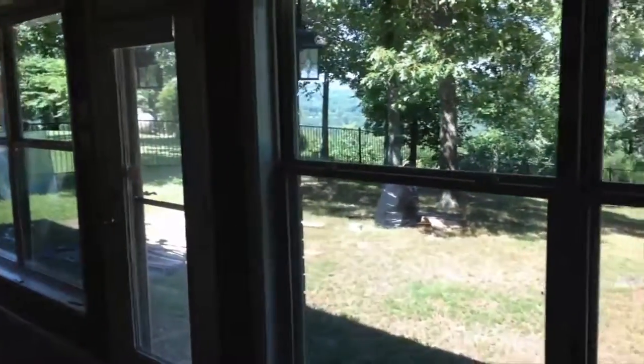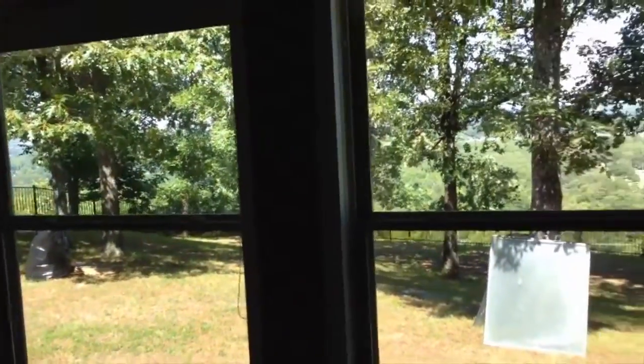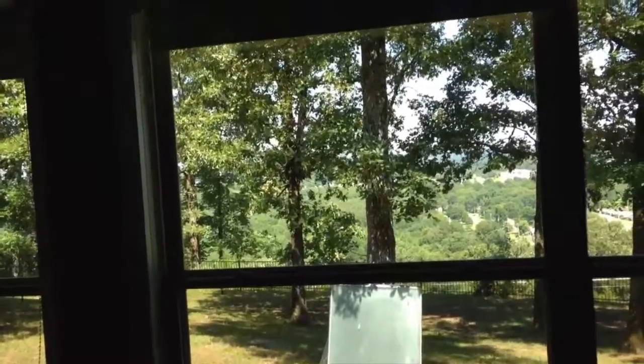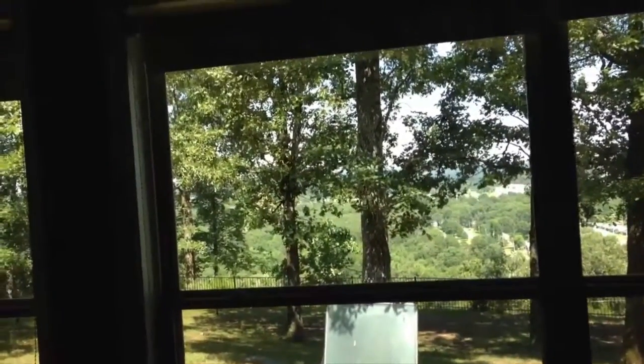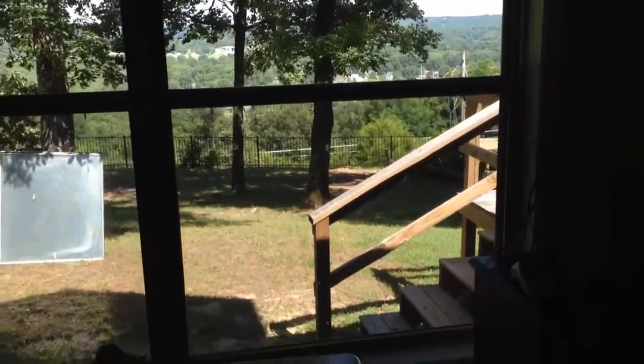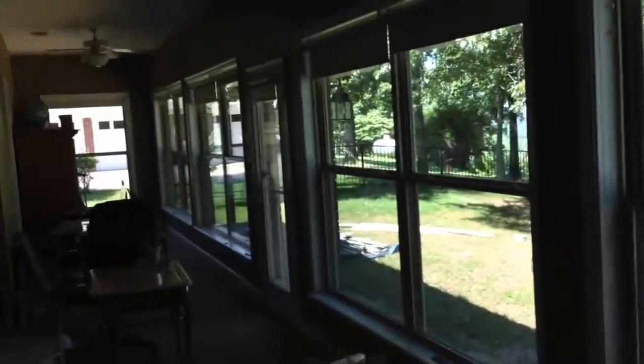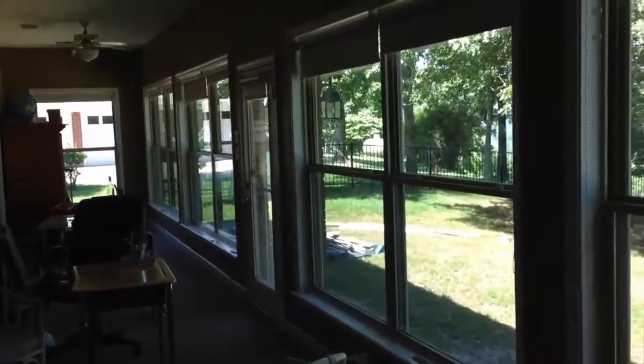So we went ahead and put in these beautiful single hung low E clear because it's got the shade of the trees on the other side. And these are actually east facing windows, low E clear. These are single hung, beautiful, stunning difference. The homeowner has already said that she can tell a difference in the sunroom right immediately.